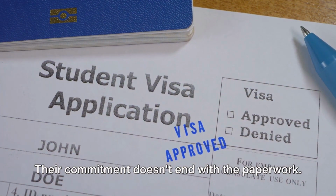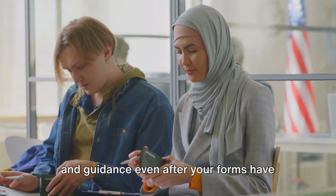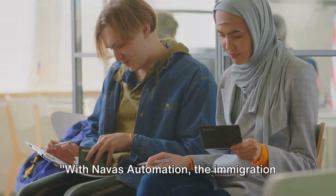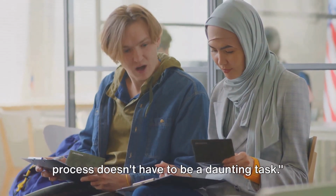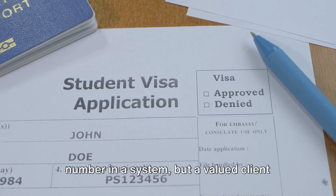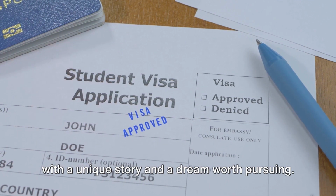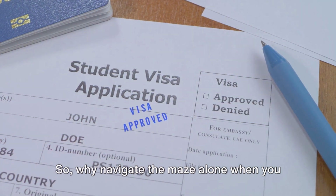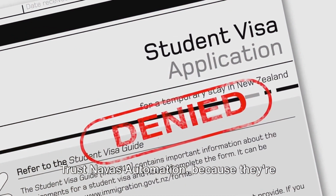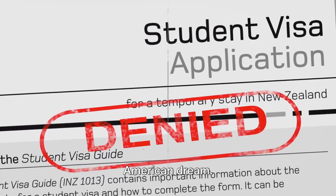Their commitment doesn't end with the paperwork. They're there for you, offering support and guidance even after your forms have been submitted, making sure you're never left in the dark about what comes next. With NavasAutomation, the immigration process doesn't have to be a daunting task. With them by your side, you're not just a number in a system, but a valued client with a unique story and a dream worth pursuing. So why navigate the maze alone when you have a trusted partner ready to guide you? Trust NavasAutomation because they're not just about getting you through the process, they're about getting you to your American dream.